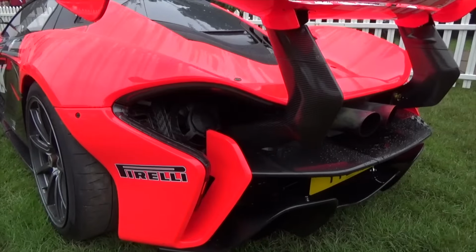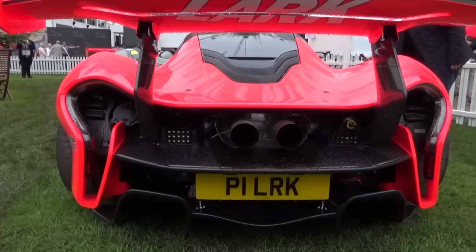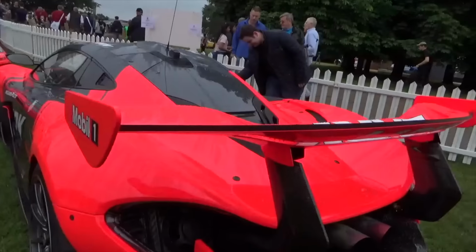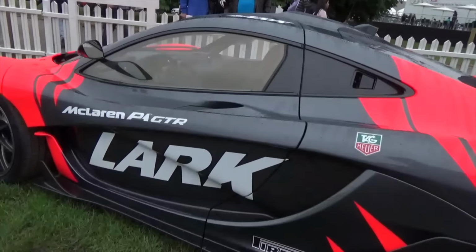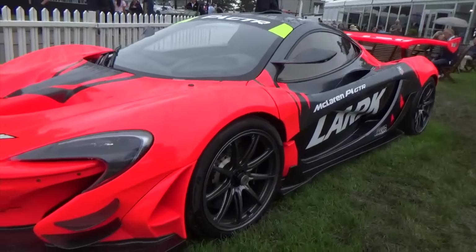Now that's cool. So where do you start with this car? Well, it's got to be this rear end. It is absolutely incredible. Those two exhausts sticking out, diffusers everywhere, the biggest wing this side of a 747. And you just come down the side of the car, every little detail is just beautiful. Very, very special. It's great to get this close.